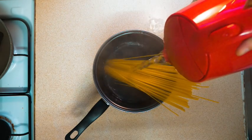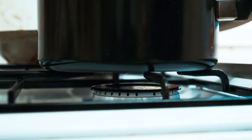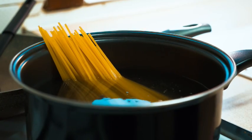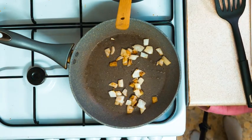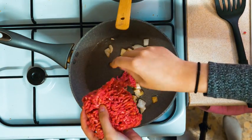Okay, don't know why the kettle's being used there, but I guess we'll just go with it. Turn the gas on, like so. When it starts to go floppy, push the rest into the pan and give it a good old stir. Add the chopped onion into a frying pan. When it browns, go on and add the mince in as well, like so.